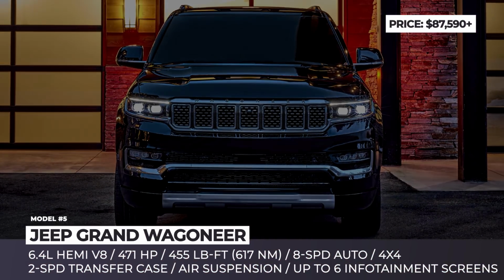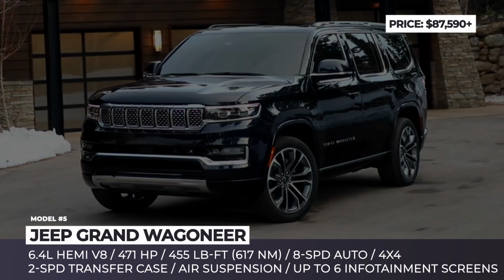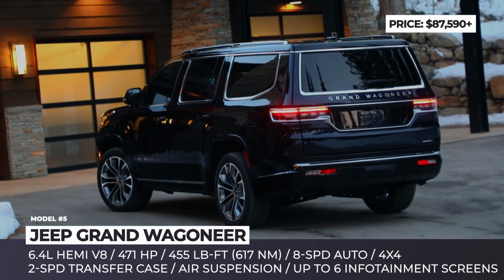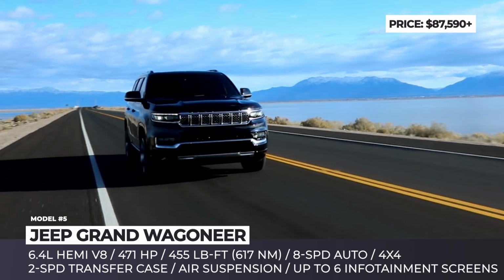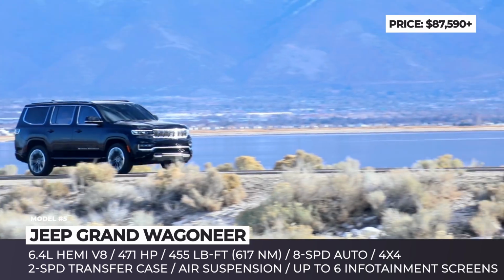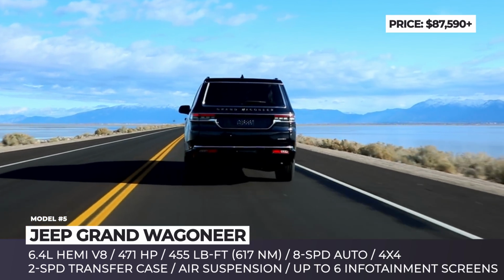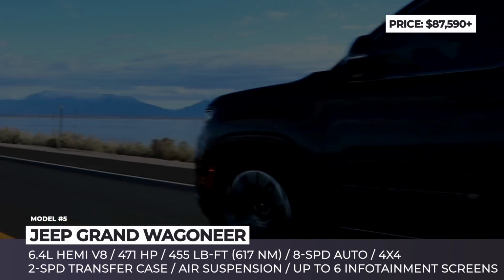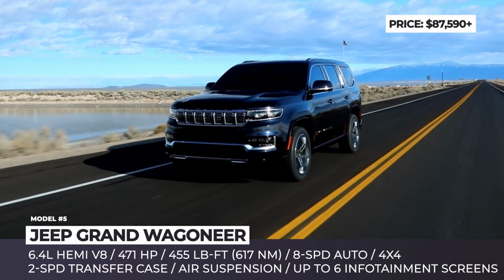Jeep Grand Wagoneer. The iconic moniker returns in 2022 in two iterations, as a well-equipped Wagoneer and as a full-blown luxury SUV labeled Grand Wagoneer. The latter shares the body and frame construction with the Ram pickup, but gets a quadra-lift air suspension that can lower it by half an inch and raise by 3.6 inches. The model also boasts 10 inches of ground clearance, can afford 2 feet deep waters, and always comes with a 2-speed transfer case and a 4x4.